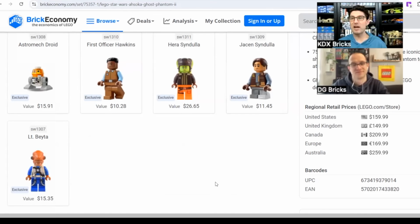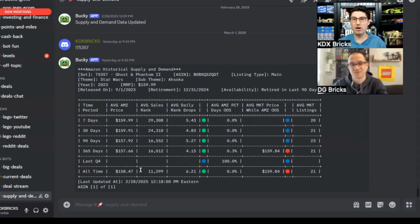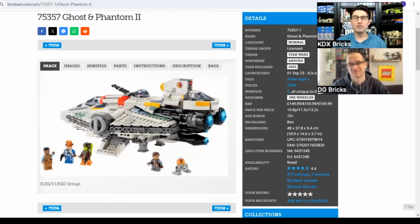$80 of minifigure value on a $160 set, fantastic. The Bucky demand data showing an all-time sales rank of under 15,000 and high average daily drops. I know we've got red over here. We talked about that's pretty common this time of year. So for me, checks all the boxes, which gives me concern.